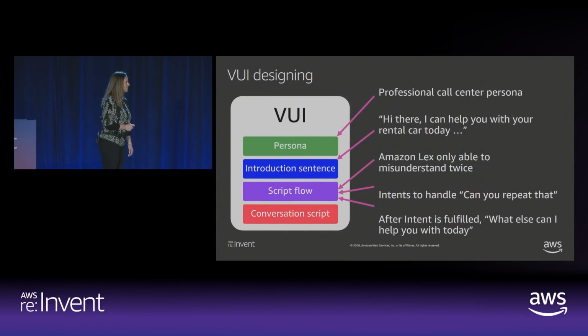You don't style it, you choose a persona, so that's how you want it to sound. This was a little bit easier for us. We just wanted to be a professional call center persona. Made sense. You do an introductory sentence, just like when you call a normal call center. But even this was tough, because do you start with hello? Do you go hi? You don't want to be overly friendly. We wanted it to be a call center person. Hello was just a little bit too static, so we went with hi, but that was maybe a day's work.